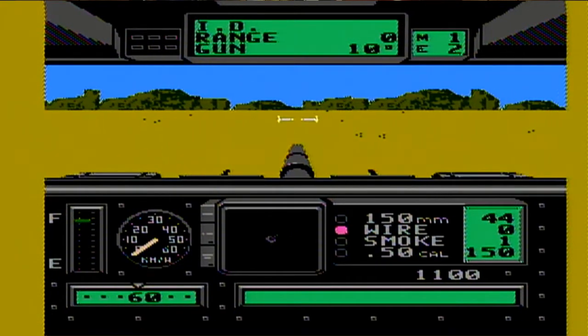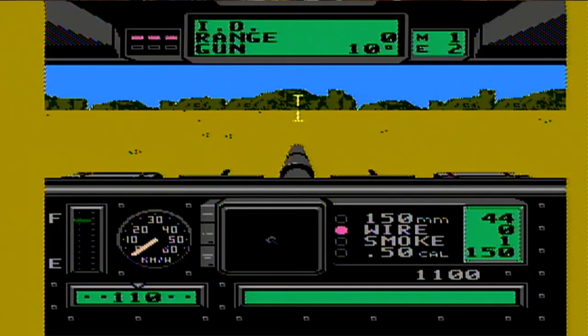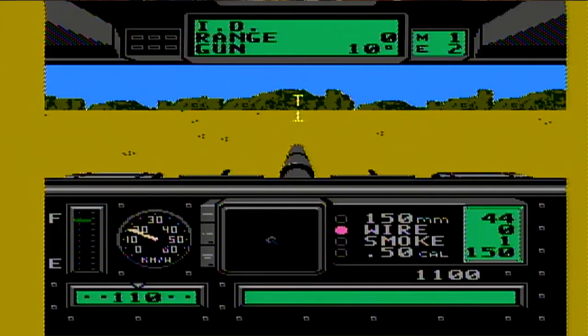Takes a little bit to get used to how to move forward and to increase your speed, and also to adjust your tank gun higher and lower. But it's an okay game for just a couple bucks.